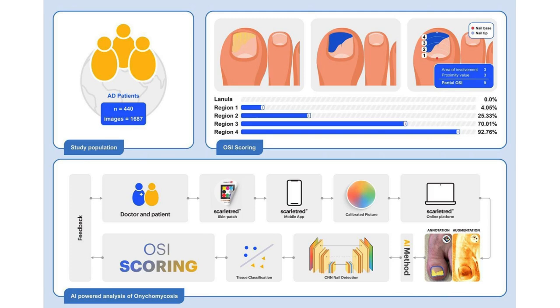Right. It's anything but. We're going to be looking at some really cutting-edge research on how AI is being used to track and diagnose onychomycosis. Yeah, that's the official technical term for this surprisingly common condition.